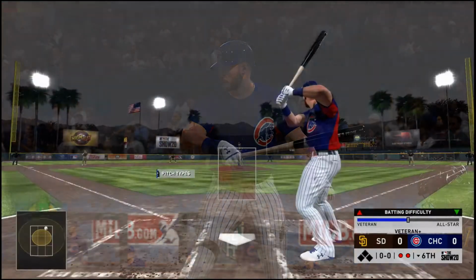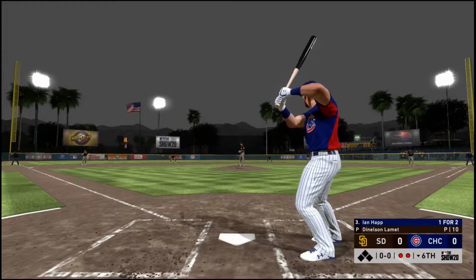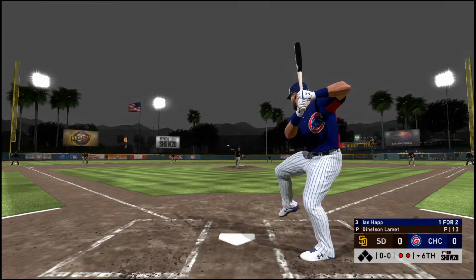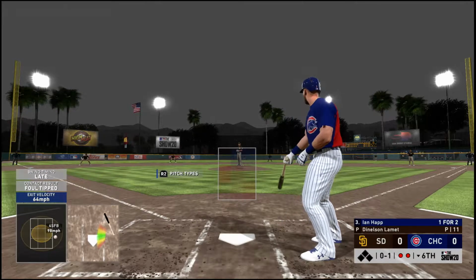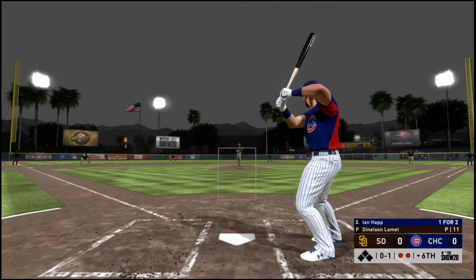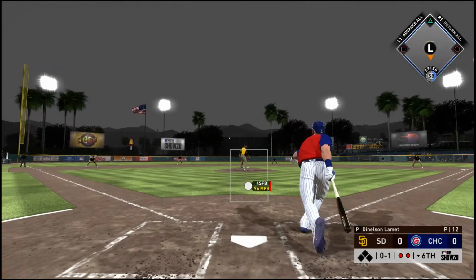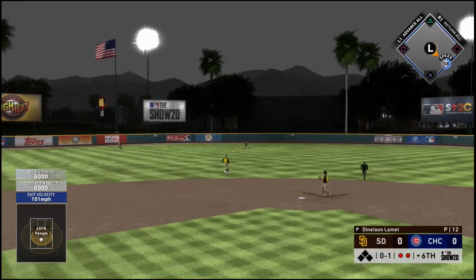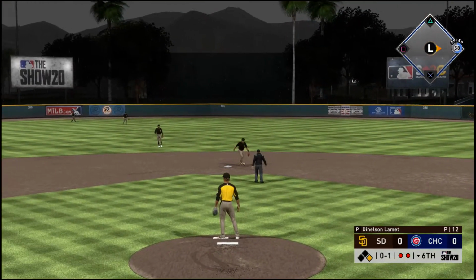Ready once again, Ian Happ. He singled his last time up. First offering on its way. Bases are empty here with 2 men out. Back up the middle and in for a base hit. So the bottom of the inning is still alive after the 2-out base hit.